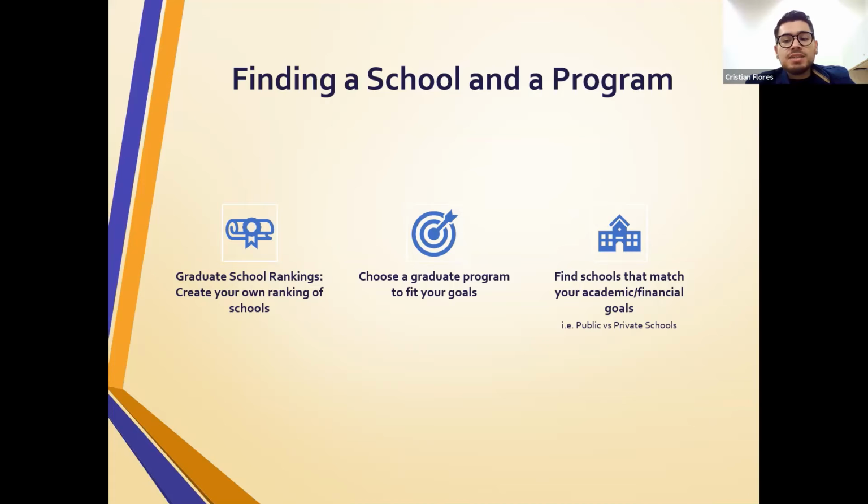Again, are you going to need to stay locally? Do you have a family? Are you married? Do you have kids? Are you taking care of a loved one? Those are really important aspects to ask yourself. And then when it comes to public versus private, how are you going to fund your tuition if you're going to a private institution? Is there funding available through scholarships or fellowships? With public institutions, what does your financial aid package look like? Those are important questions to ask yourself when you're searching for a grad school program.